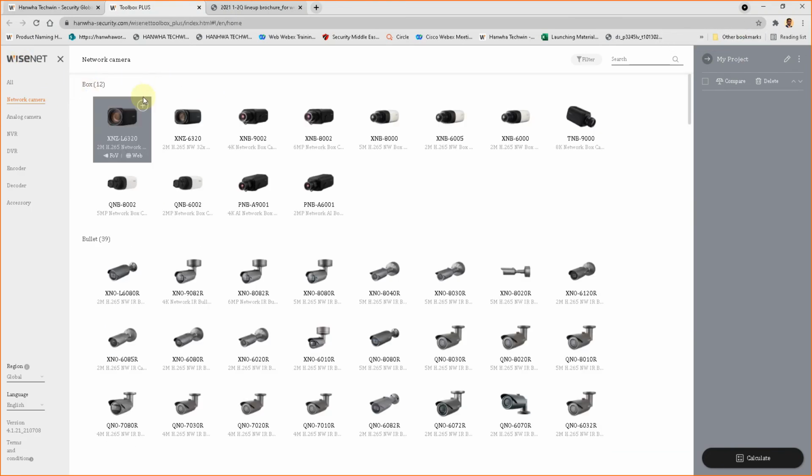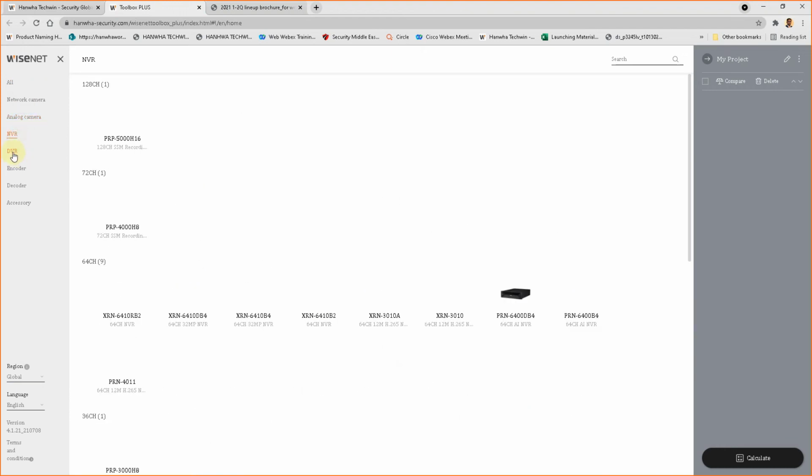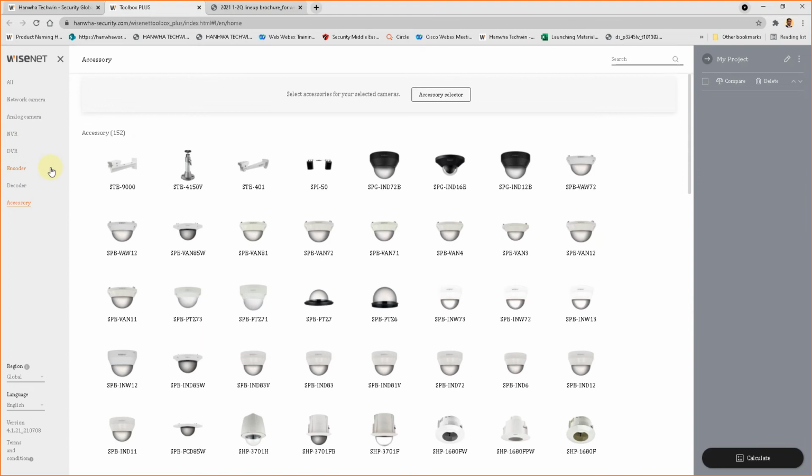Okay, after this, step number 2, you can use Global or Middle East region. If you are from any of the other regions, you can use that. So I use either Global or Middle East, so I find all my products in this region. Then you don't have to go to All, or analog, or this or this. For camera training today, your focus should be Network Camera.